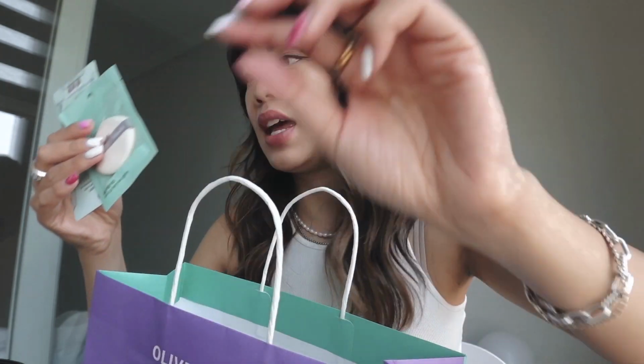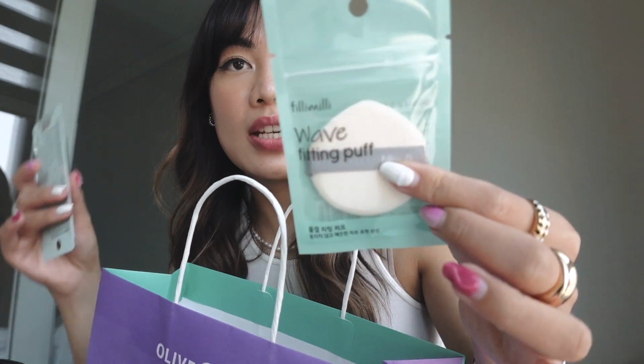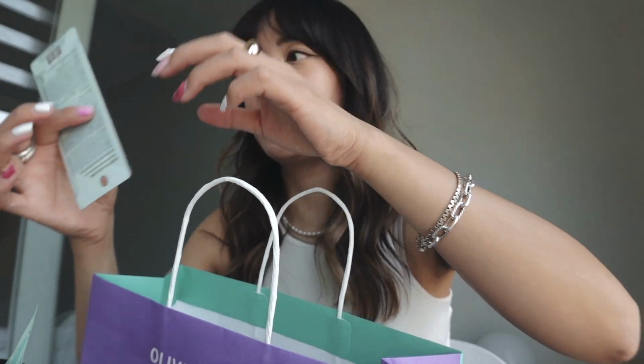I heard that Clio's waterproof liners and mascaras are really good, so I wanted to try this out, and this was also on sale. And I got this little fitting puff, which is in this kind of triangular shape. I think it was like 1,000 or 2,000 won. It was like $1 or $2 or something like that.